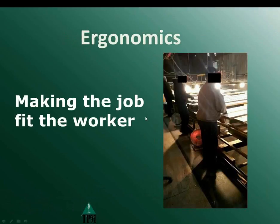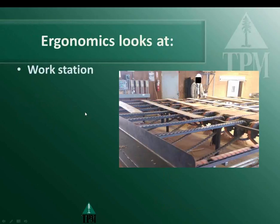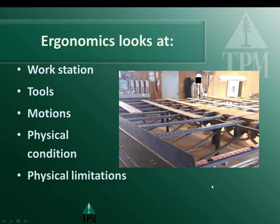All right, well, basically in a nutshell, ergonomics is making the job fit the worker. See the people here? I think these are graders, if I'm not mistaken. Ergonomics looks at the workstation, the tools, the motions, physical conditions, physical limitations, and the environment that we work in, and tries to make that fit better so we can increase production and lower the risk of problems with our employees.